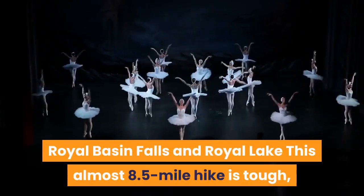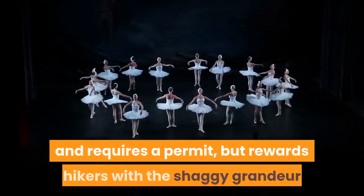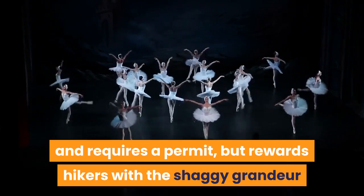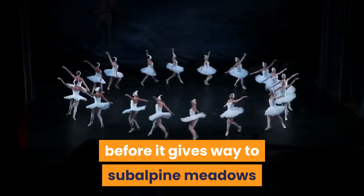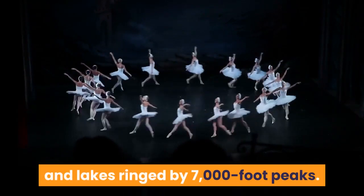Royal Basin Falls and Royal Lake. This almost 8.5-mile hike is tough, and requires a permit, but rewards hikers with the shaggy grandeur of Olympic National Park's rainforest before it gives way to subalpine meadows and lakes ringed by 7,000-foot peaks.